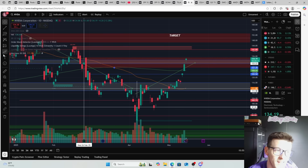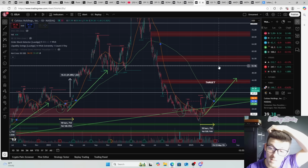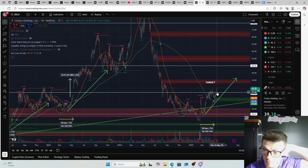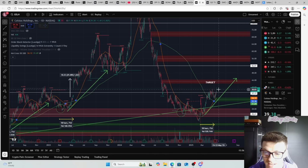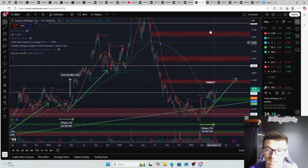But what I want to state is that 150 target by the earnings is now still on the table. So keep that in mind. Celsius, I've been talking about it. It's a beautiful play. It's up about 4%. It has now begun its breakout above $38, now about to break above $40. Price target $43.20 in the near term, and then $52.